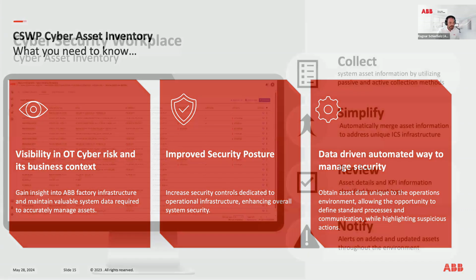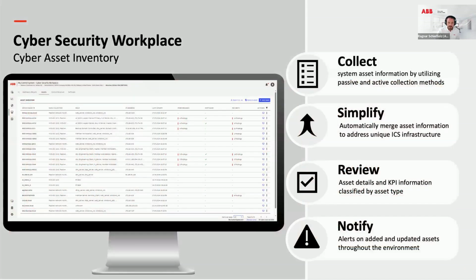So the cybersecurity workplace consists of essentially four basic functionalities. It's first of all the collection of information, again, passively and actively collected information. It simplifies the information digestion, the cognitive load of the user, by automatically merging asset information to address unique ICS infrastructure capabilities and characteristics. So what is an example of that?